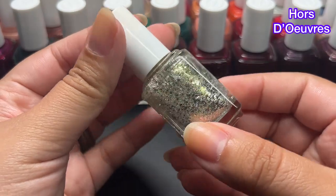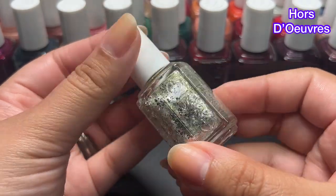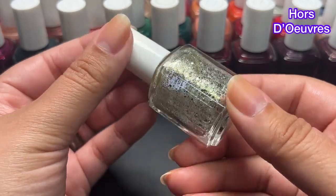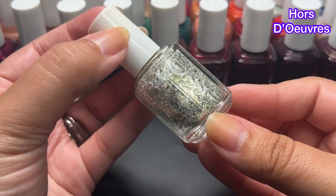Next up, we've got Hors D'Oeuvres. And this is just absolutely gorgeous. I love when Essie does shades like this. The glitter, it's just really creative. They have a lot of older polishes like this that are pretty unique.